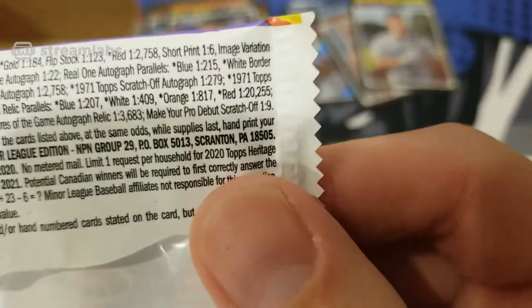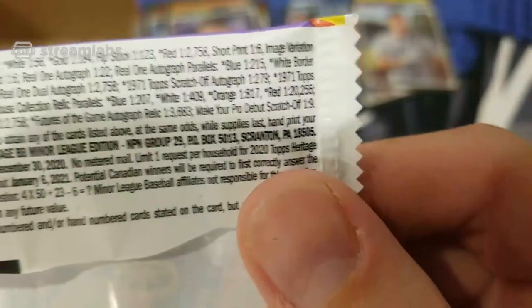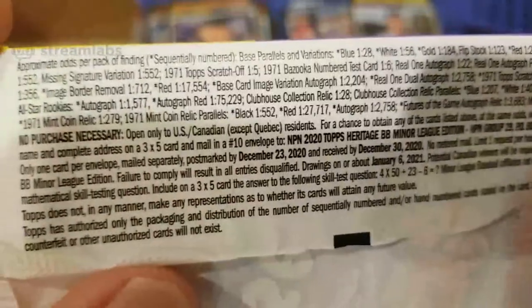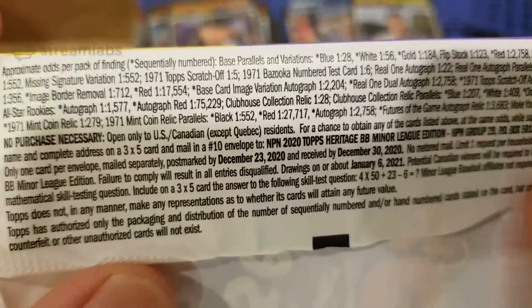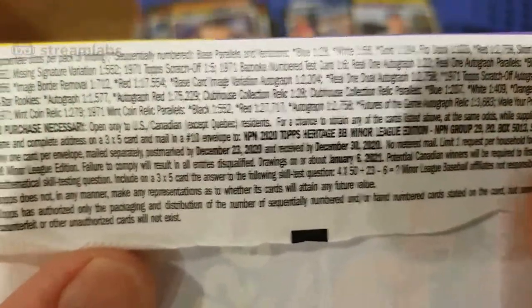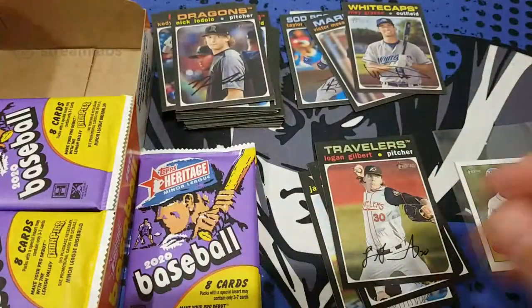Let's see. I think those blue minis are a little bit rare. We might only get one of those per box. Okay, I'm gonna keep going here, but yeah, I think we only get one of those per box. We got Wander Franco. Cool.